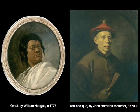And it wasn't just specimens in Hunter's museum. He also had a very large collection of paintings. These are just two of the paintings that survive. Omai, a figure also associated with the Royal Society, and Tan Che Kwa, a Chinese modeller associated with the Royal Academy. And Tan Che Kwa is featured in Zoffany's wonderful group portrait of the Royal Academicians, and was active in London in the early 1770s.